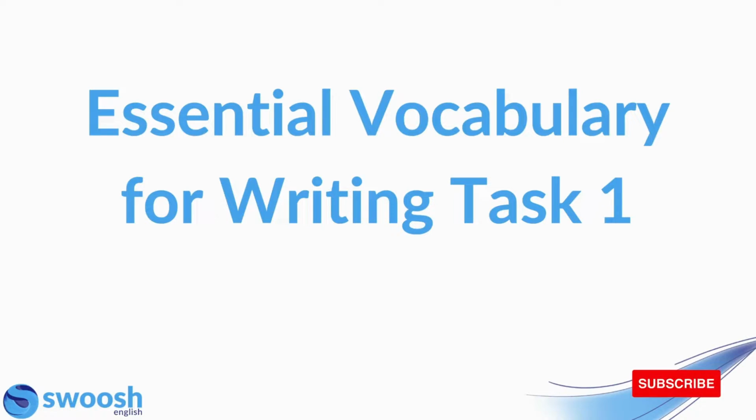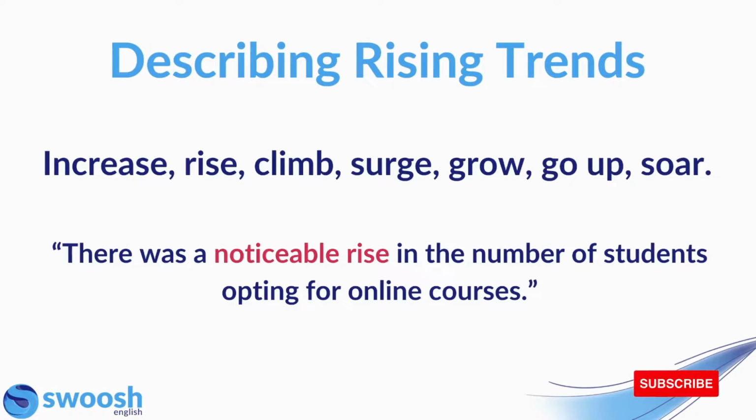Here we go then with some essential vocabulary for writing task 1. Let's look first at describing a rising trend, so a trend increasing. So we've got increase, rise, climb, surge, grow, go up or soar. Now, some of these could be used as nouns.